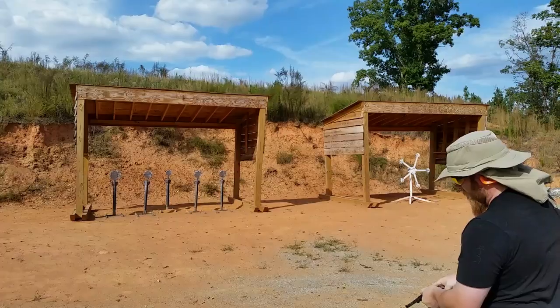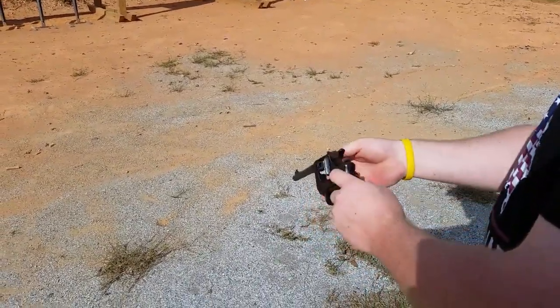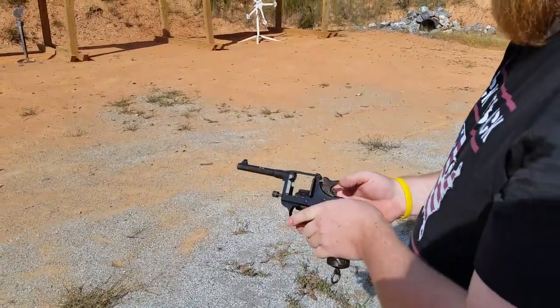When you're done with your load, you take it out to the right, and again, it's a hand ejector, so you've got a little plunger on the front here that pushes all of them out. You just turn it over and dump them out. That's it. So you'll load 6 more up. Let's go to the Texas Star and see what we can do.